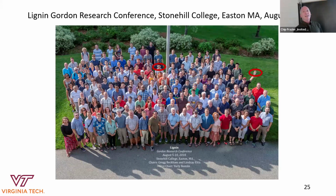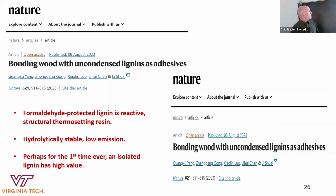So we were at the Gordon conference several years ago. At the time, Virginia Tech had hired Lee Shuai. We hired him after his publication of this new method to isolate lignin using formaldehyde. And we were working together, but unfortunately, we were unable to retain Lee. He returned to China and continued working. And then it was some number of years later that he published this paper. And this is how the whole story started.